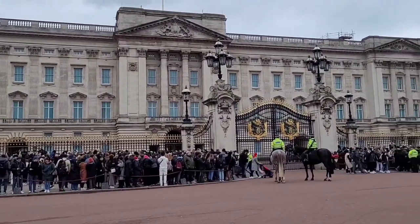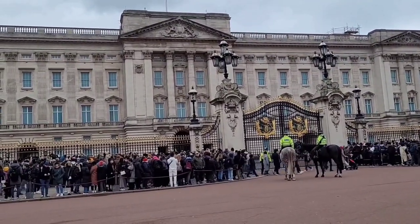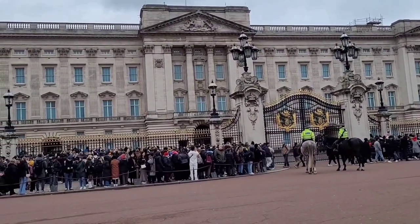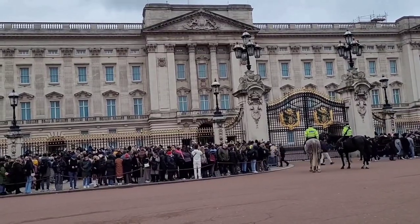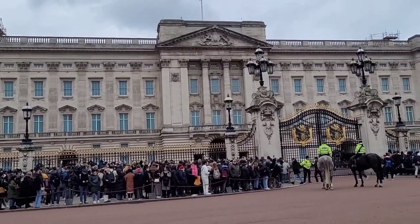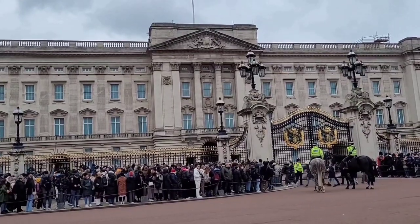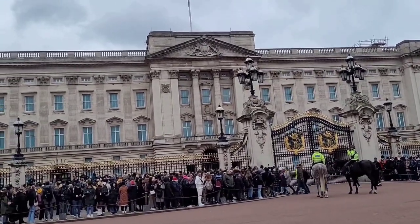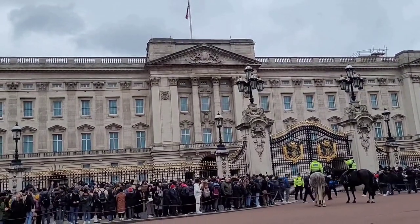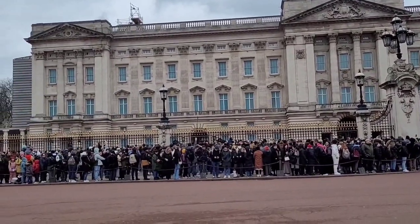Guard changes happen at Buckingham Palace every Monday, Wednesday, Friday and Sunday. You can also watch a guard change if you're visiting Windsor Castle on Tuesdays, Thursdays and Saturdays. As the itinerary suggests, guards will do 48-hour shifts and a 24-hour shift. They're not standing in sentry boxes for all that time. I think they do something like 2 hours on and they rotate. So they're not standing in those boxes for all of that time.